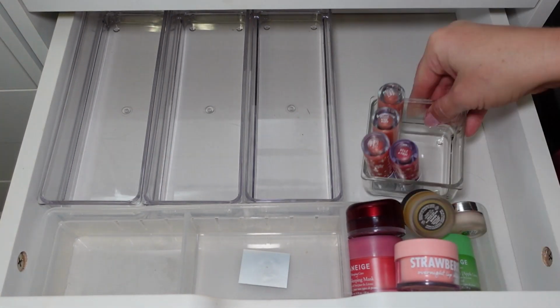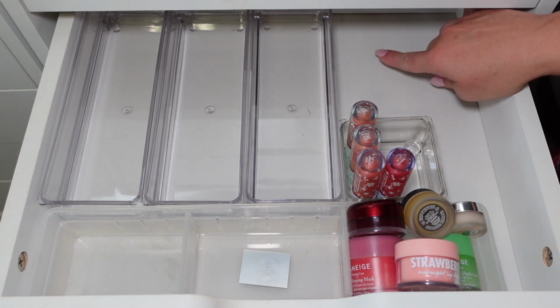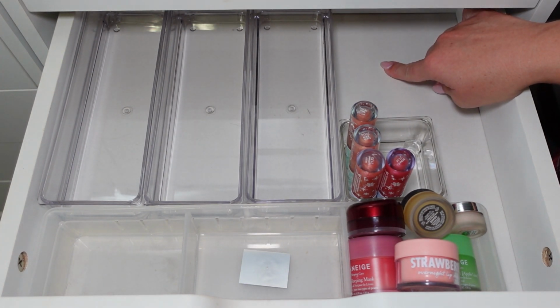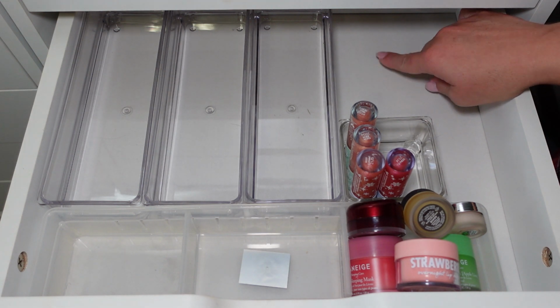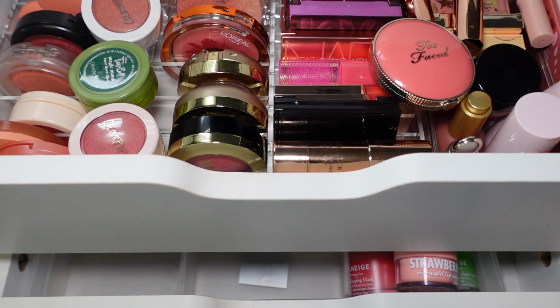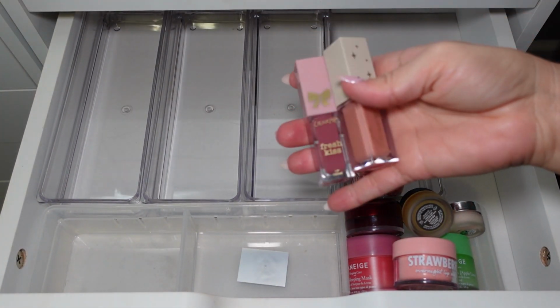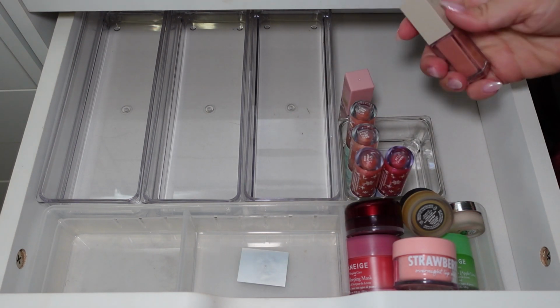Oh no. All right, well, that's not gonna work. I may have to look for the one that was back here, or I repurposed it in another drawer, because I do know that I used some of them in here before I set up my lip drawer. I know the lip creams were in here as well because they can stand upright.